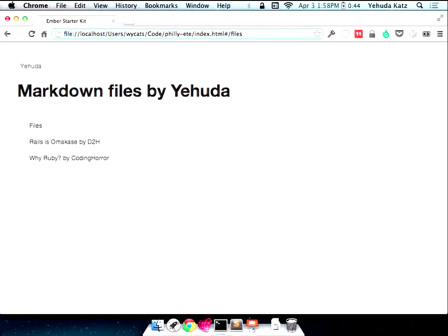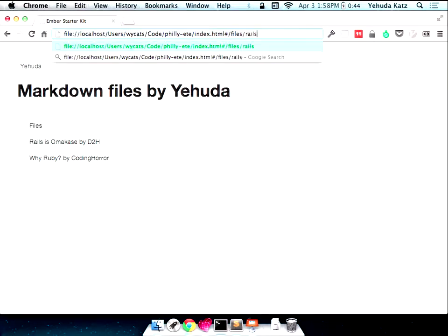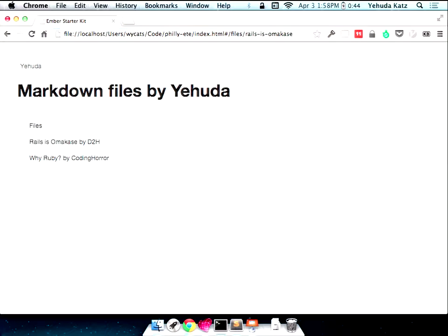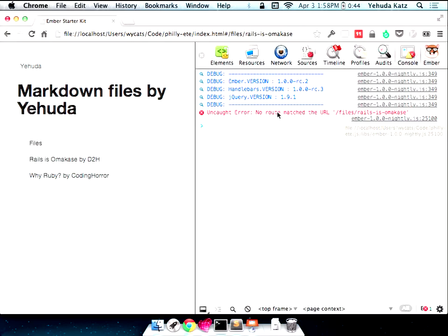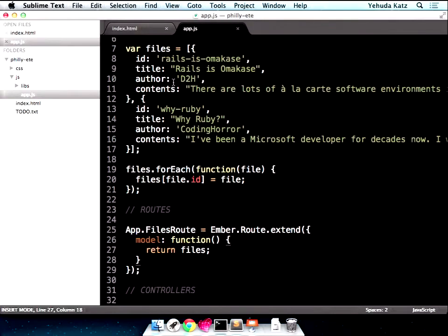OK, so I have my files here. Now what if I go to /files/Rails is omakase? Well, not surprisingly, nothing is going to happen because, and if we look here, you'll find that it's like, hey, what are you doing? This does not have any route. So we should go into our app and add a route for it.